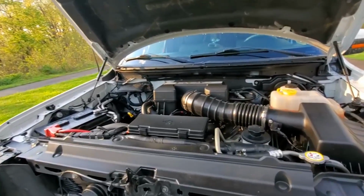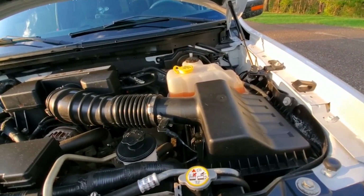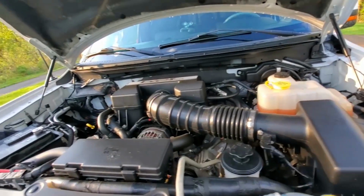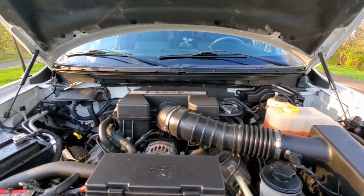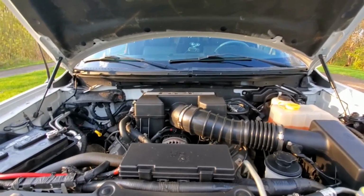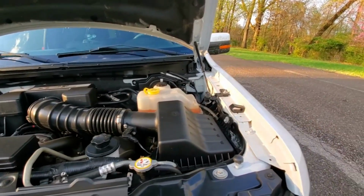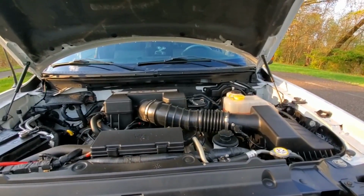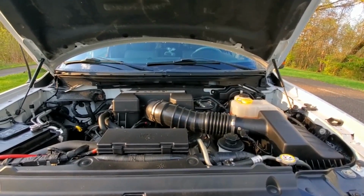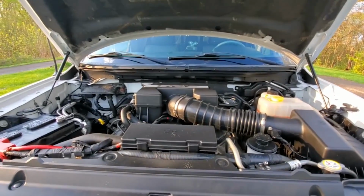So this is still pretty stock. I put a K&N drop-in air filter in the airbox. My old truck had a cold air intake and some other things done to it. I haven't quite got to it with this truck. I am thinking about doing a nice catback exhaust system. I'm not sure if I'm going to do a cold air intake on this one though, just because it's a naturally aspirated engine. It doesn't benefit from a cold air intake like a turbocharged GDI engine would.